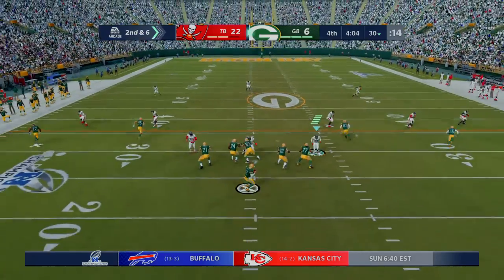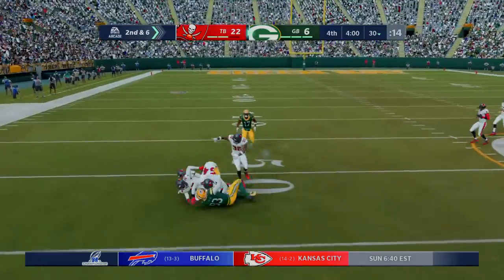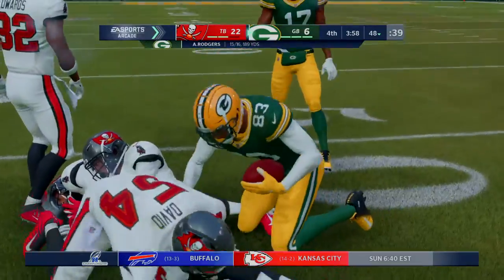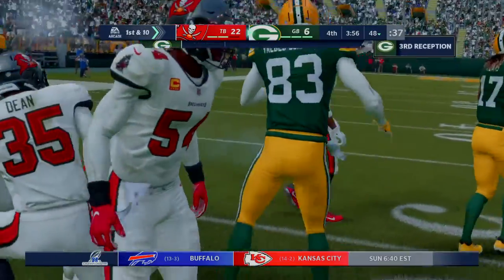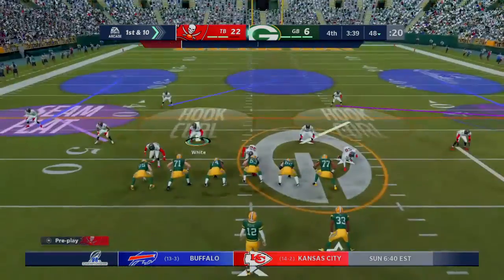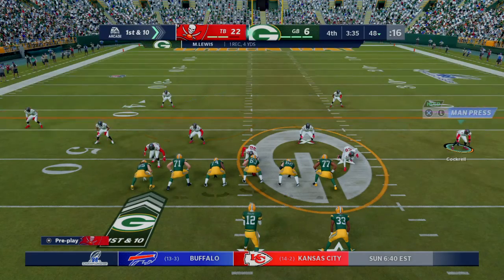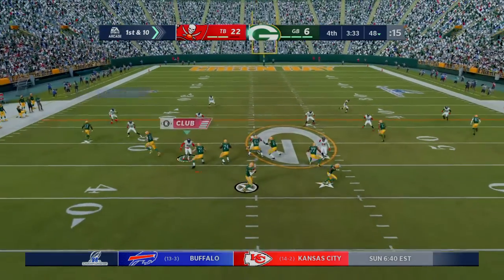At the 30-yard line. Shotgun now for Rodgers. Got an open man. It's Valdez-Scantling. And able to get this one across the 45 before he's brought down. That one good for a 1st down pickup of 18 yards. 1st and 10 at the 48.